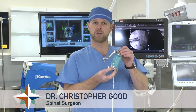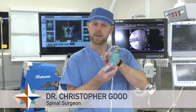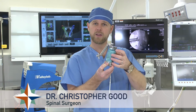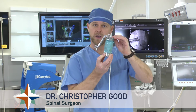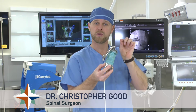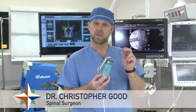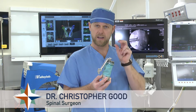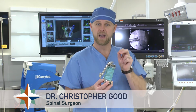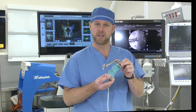I'd like to show you a little bit about the Mazor Renaissance robot. This is the actual robot that we use during surgery. You can see it's very small and it has an arm that extends off. Inside the robot are a series of pistons that can rotate and turn to position the arm in a very, very precise location. When we're doing spine surgery, the anatomy is very, very small and delicate, and it is critical that we hit a bullseye every single time. The Mazor robot helps us to be more precise.